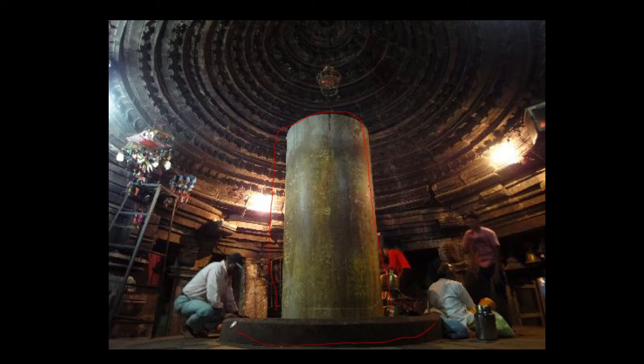It has a small reservoir around the base, so it can be anointed with oil, and the reservoir can catch the oil. It's anointed with both water and oil, depending on the circumstances. And you worship this by circumambulating it around this way. All of this above you is almost solid masonry. It's really remarkable.